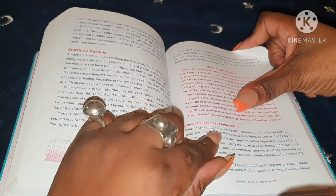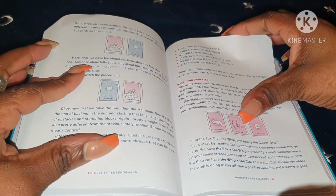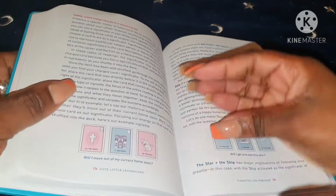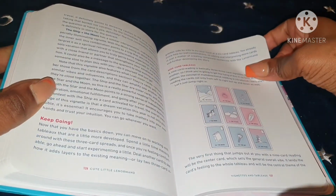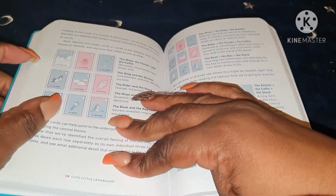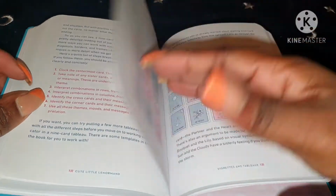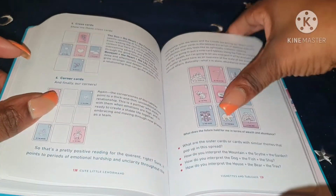And then it's got here 2 card reading combinations and stuff. 3 card reading combinations. She gives you some advice there. This is a 9-card spread, a 9-card tableau. I like to use this spread. I even like to use it with tarot cards as well sometimes. And she gives you a mock reading and how to interpret that reading. And, you know, a bit more about reading the Lenormand.